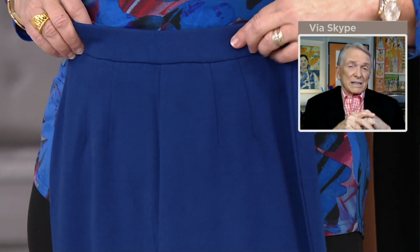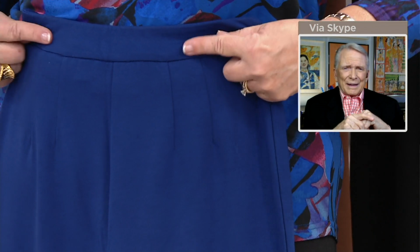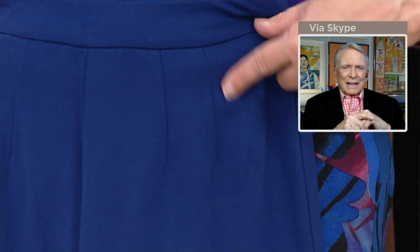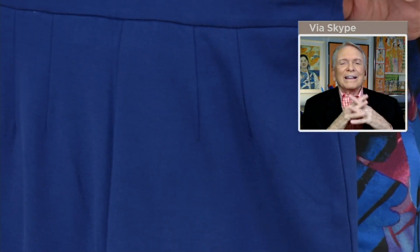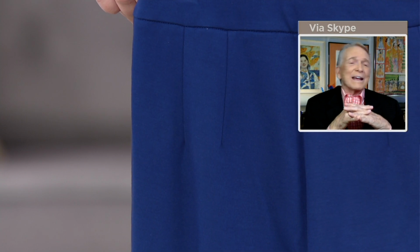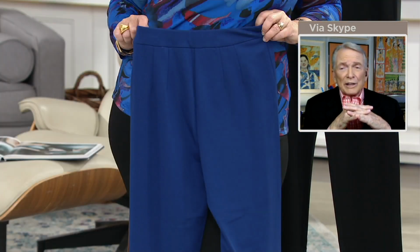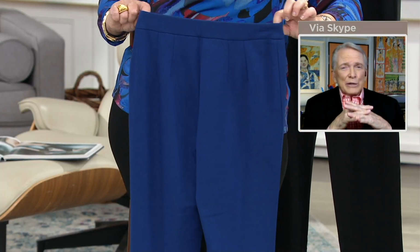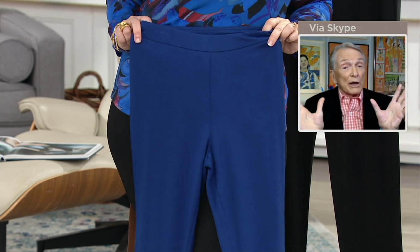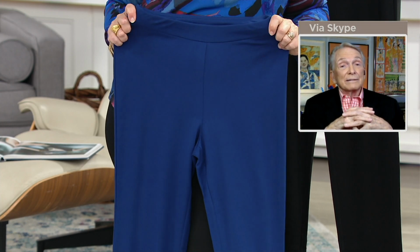I've turned these around, Bob. Tell us about the construction here and why you've done the seams to make our tushy look so good back there. Well, we call those darts. Those are little darts, and very few people have an absolutely flat backside. You need that dart so that your pants hang and fit nicely over your behind.